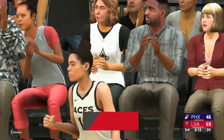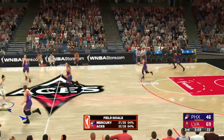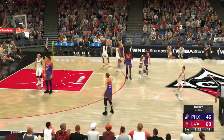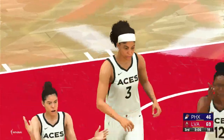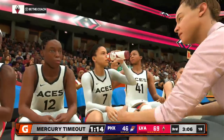Plum gets the bucket. You know, I'd like to see more of that from her. She's been passing up on her shot a little bit more than usual, even though she is hitting the ones that she takes. Phoenix timeout. Timeout called by the Mercury. And you just have to like what we're seeing from Wilson. She's just fortunate right now. Good decision to huddle up, talk it over, try to figure out a way to maybe slow her down a bit.